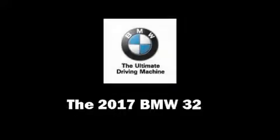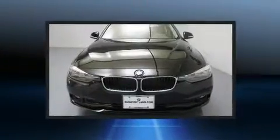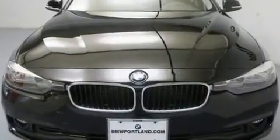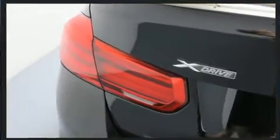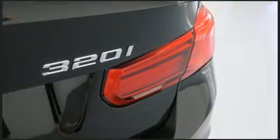Get excited about the 2017 BMW 320i. This four-door, five-passenger sedan stands out among competitors in its class. It features an automatic transmission, all-wheel drive, and a 2-liter four-cylinder engine. Turbocharger technology provides forced air induction, enhancing performance while preserving fuel economy.